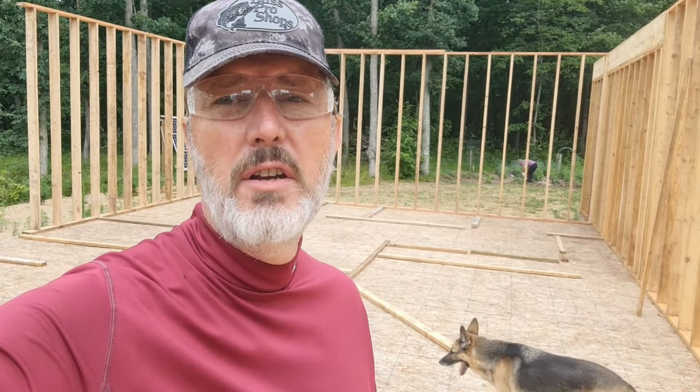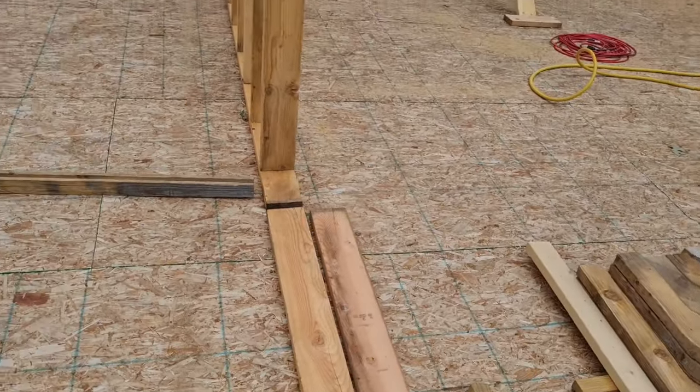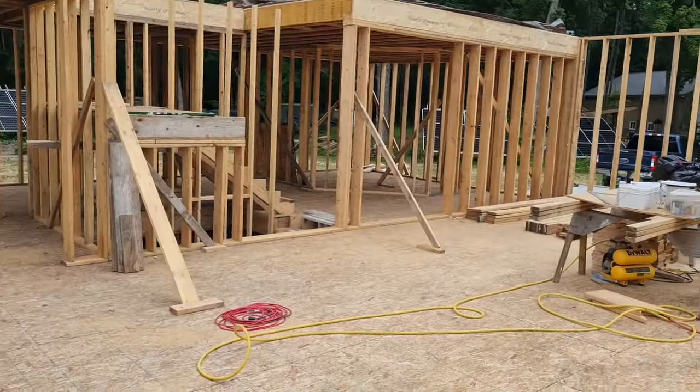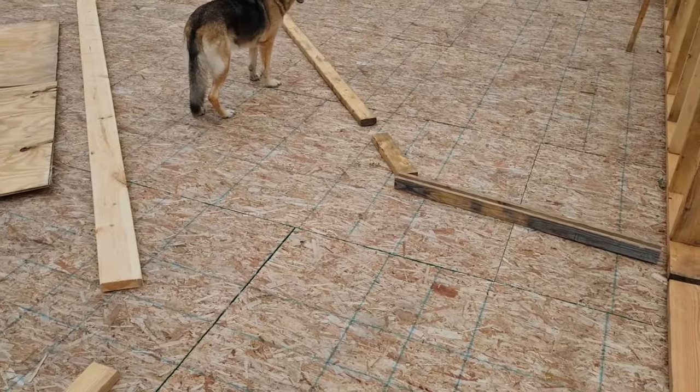Well, we put up a few exterior walls yesterday, but then we kind of got bogged down trying to decide the final layout of our interior walls here in the master suite. However, after much deliberation, I think we've got a plan. So we're going to come in here from the main room. So we're coming in from the main room into a little bit of an atrium or hallway.